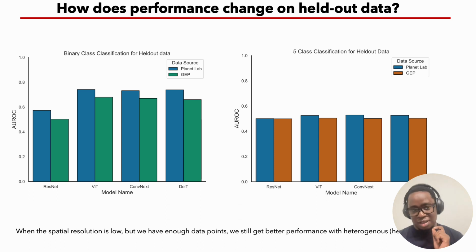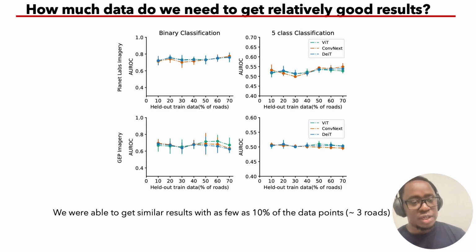But the important point to note for this slide is that when spatial resolution is low but we have enough data points, we are still able to get better performance with vision transformers. The final experiment we did was trying to evaluate how much data we would need in order to get relatively good results. And we were able to get pretty much similar results with as few as 10% of the data points, which is on average 3 roads.